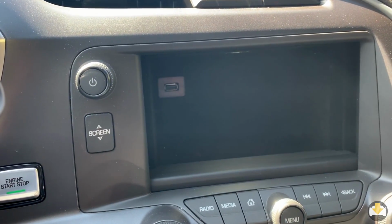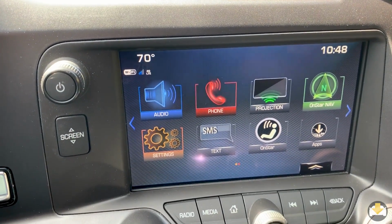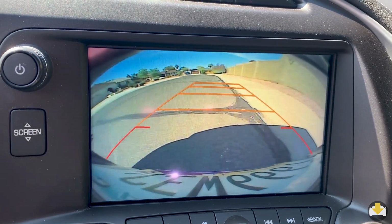But how about storage overall? Besides the glove box, there's very limited storage inside. So if you're somebody who likes to keep a lot of stuff inside your car, this probably isn't the one for you. Infotainment is through a nice 8-inch touchscreen and has a decent backup camera.